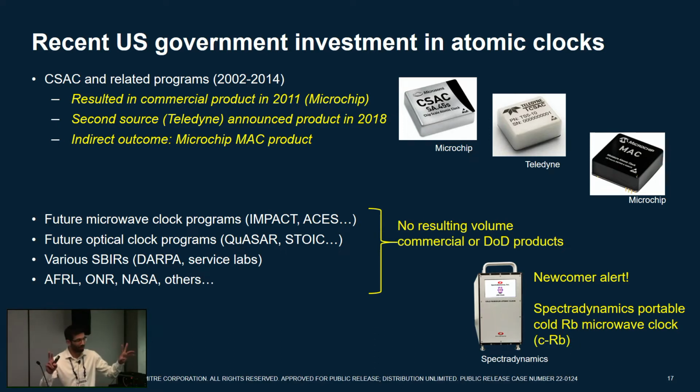With an asterisk, I do want to point out a newcomer alert. Spectrodynamics, a small company in Colorado, does have a portable cold atom rubidium microwave clock. Franklin's here. Say hi to Franklin. Please go talk to him. It's a really cool product. I encourage you to go learn more about this at the exhibit hall.